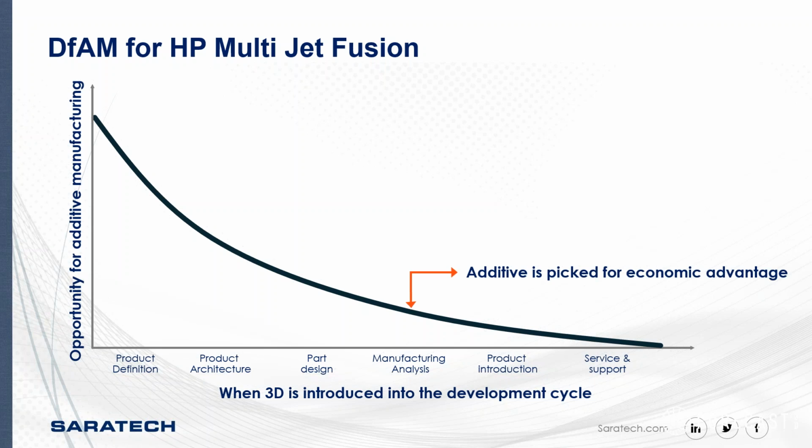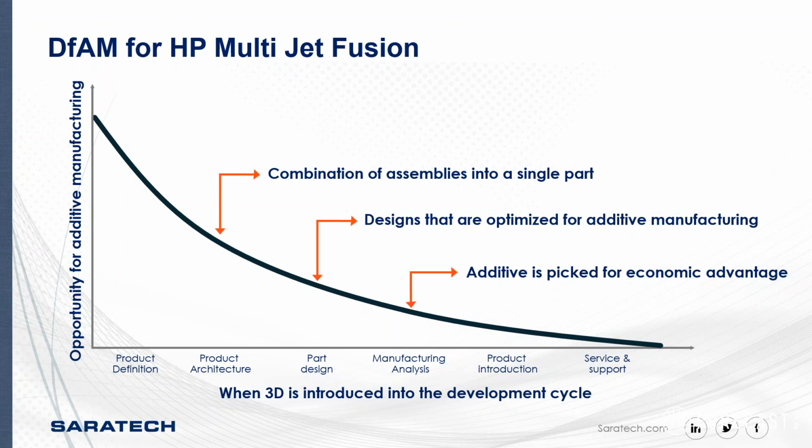So first is the manufacturing analysis. Additive is picked for an economic advantage. Moving up the ladder, at the part design phase, designs are typically optimized for additive manufacturing at this point. Further up, we're looking at not just the part design, but the whole product architecture, so you can take combinations of assemblies and create them into single parts. And finally, at the top of the ladder, we have product definition, where there's unique value only possible through additive manufacturing.